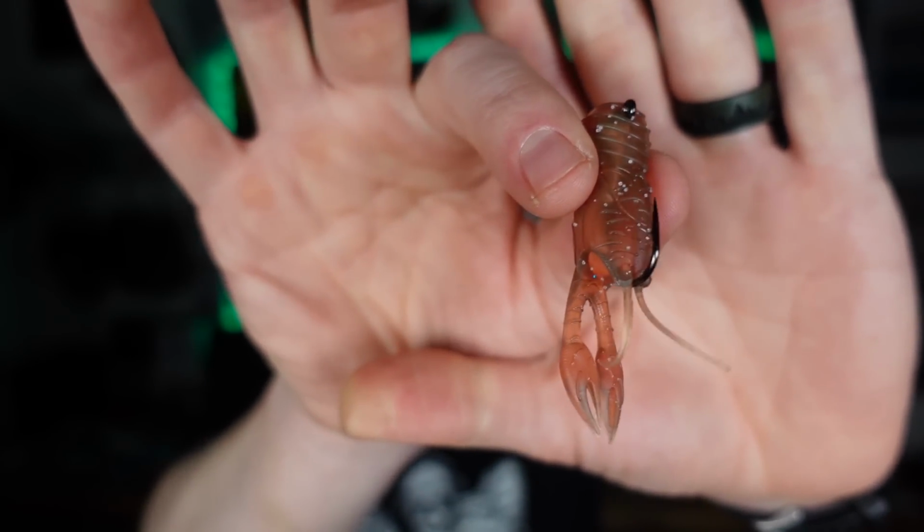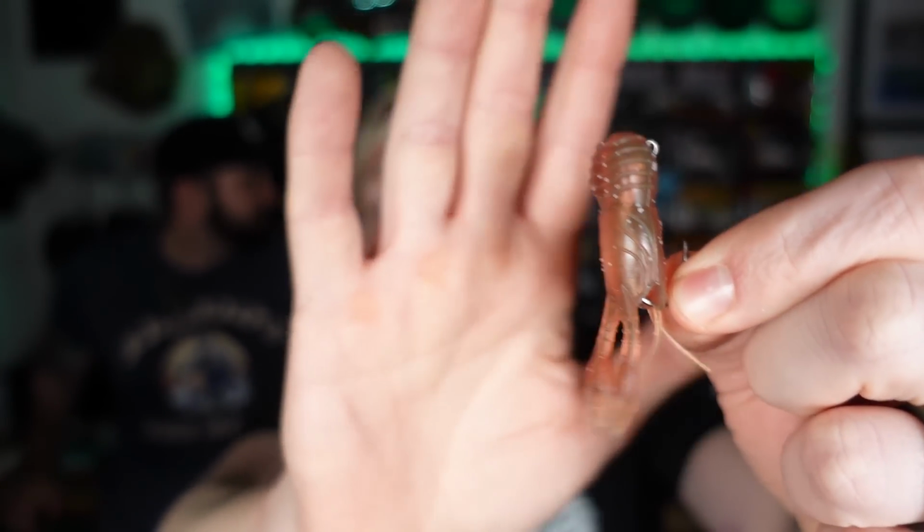This thing right here is one of those baits that's meant to mimic that juvenile craw, hence the name Juvie Craw. It comes in a lot of different colors and a lot of new colors. They now have two-tone colors, but this is motor oil. This one is my favorite.